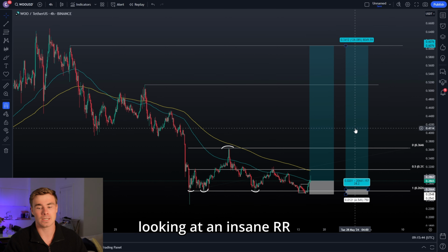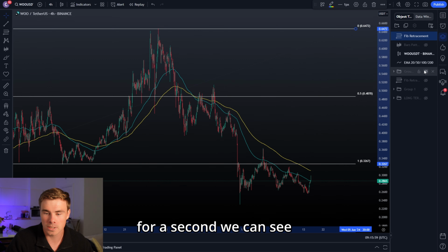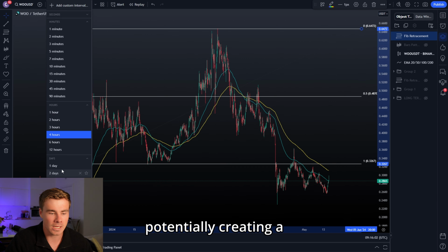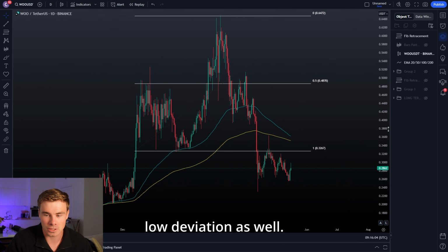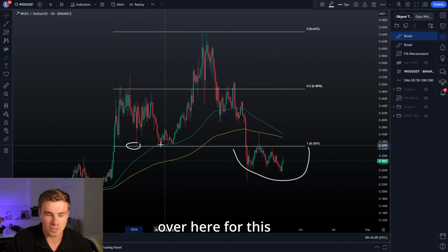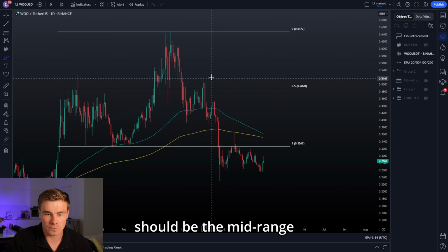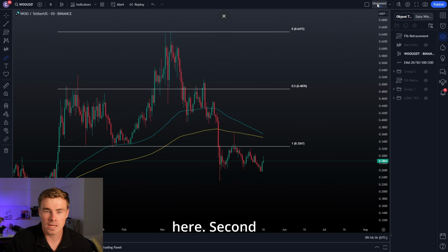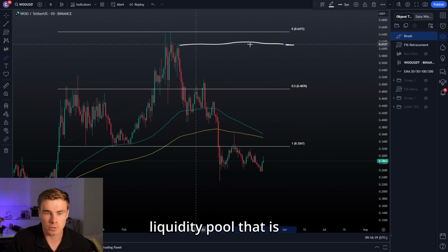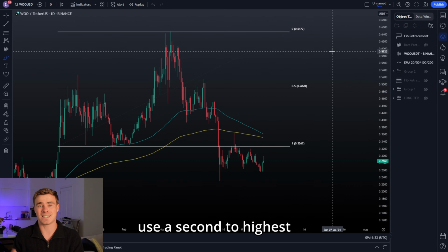Don't forget about the higher time frame alignment, because we are potentially deviating beneath a higher time frame range low area as well. If we remove the other drawings from the chart for a second, we can see that we are potentially creating a higher time frame range low deviation as well. Now, if this bigger deviation is gonna be confirmed with beautiful pivots over here for this higher time frame range, you guys know that the first objective should be the mid-range liquidity pool over here. Second objective should be the range high liquidity pool that is aligning slightly lower, or you can use this high as well. I just always like to use the second to highest high.